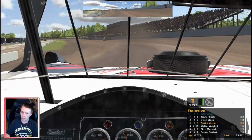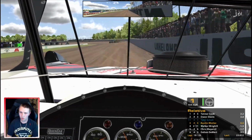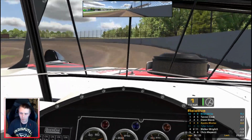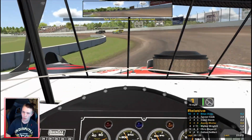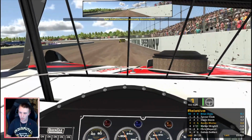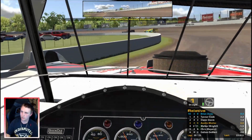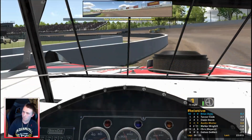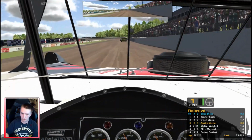That felt like a better 3 and 4. It wasn't as sideways. I'm just trying not to come up too early and hit that big bump. 3 cars all the way down to the grass there. Almost got put in the wall. He lost some time from that.